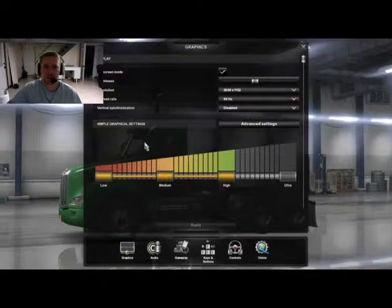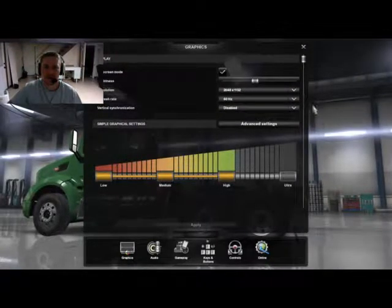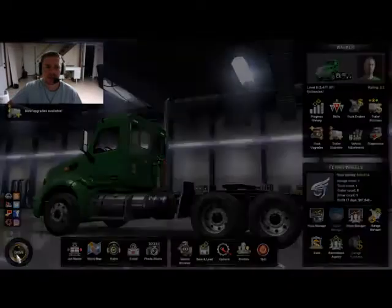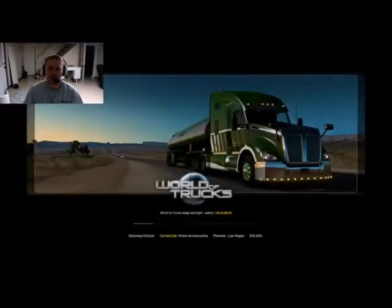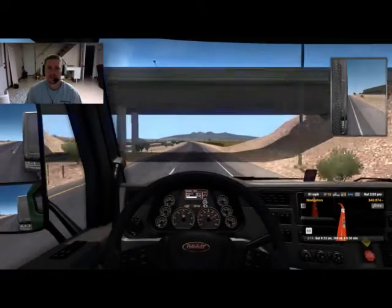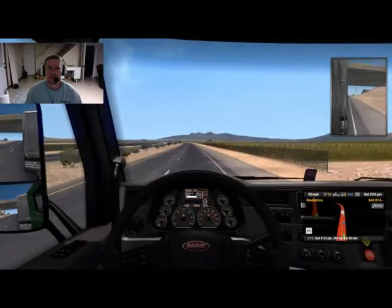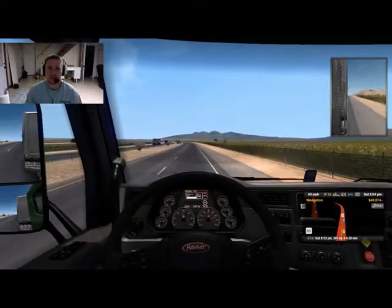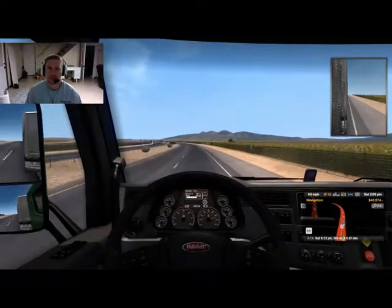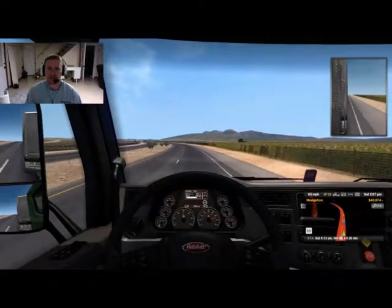What if we put this on high? I don't see too much latency with the mouse moving there. Let's see what it does. See if we get any lag here. I don't notice a whole lot, but look at the field here full of stuff. I feel like that wouldn't have been there if I didn't change it.